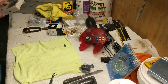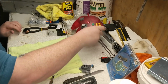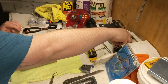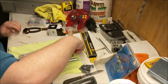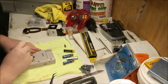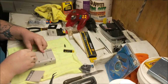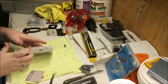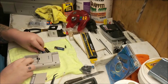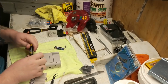Next up, let's see what this Game Boy is about. He said that it would not power on. We're going to try something here. Of course, got to throw some batteries in it. I'm just going to see if it'll blink for me. And I see one spot that I think is the issue, but I'm going to test that theory here. So there's one bad spot in this terminal that I'm thinking might be the issue.